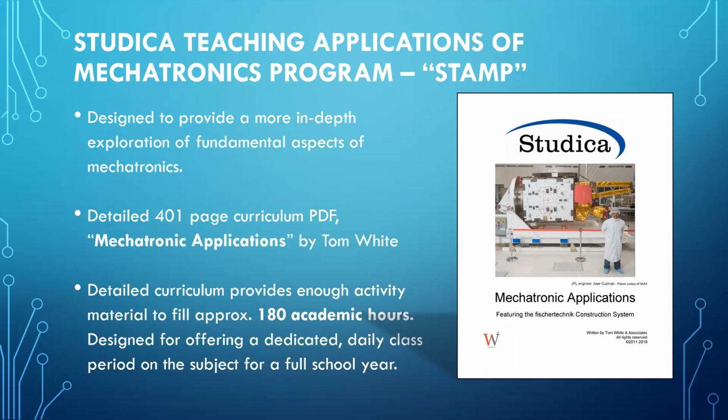This set is designed for those educators and those homeschoolers who wish to provide a more in-depth exploration of the fundamental aspects of mechatronics. The set comes with access to a free downloadable 400+ page curriculum document entitled Mechatronic Applications, again by Tom White. The activity materials in this curriculum document, when used in conjunction with the contents of this set, is designed to fill approximately 180 academic hours.